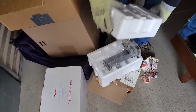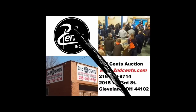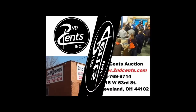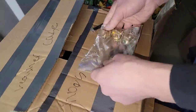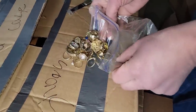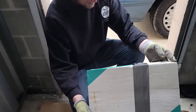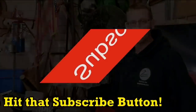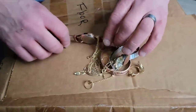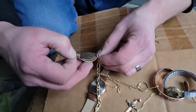What the heck is this? What the heck? No way! Wow! Take a look at this. Oh, looking good already. Looking good already. This box right here is marked Elvis. Wow. Oh, you gotta be kidding me. Is this a gold medical alert bracelet?